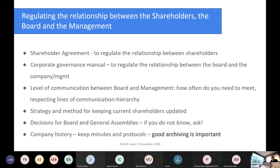The last point is company history, and good corporate governance really dictates keeping good minutes and having good protocols. And please, archiving is important. Making sure that you have your documentation, that you have everything in order. This will make your life so much easier when it comes to due diligence or just general running of the company. If you have a transfer from one CEO to another, or if something happens in the management team, you need to have good archiving and your books in order, basically.